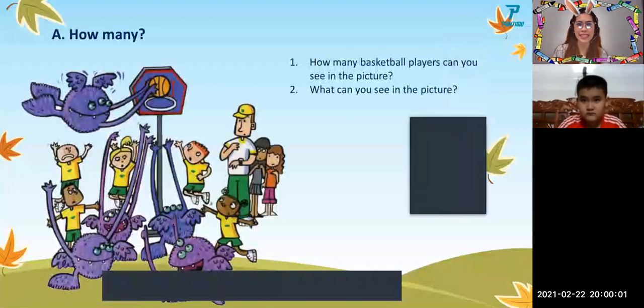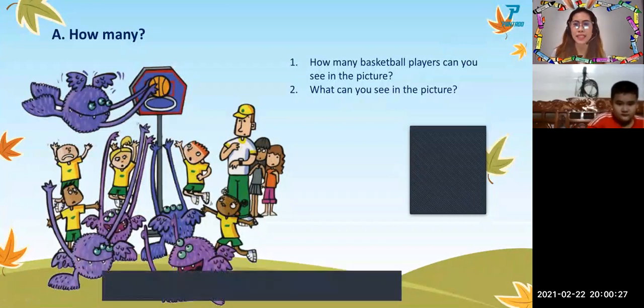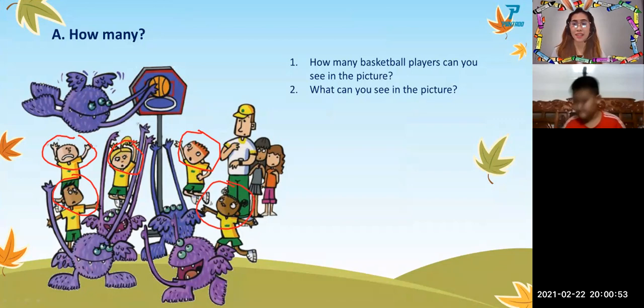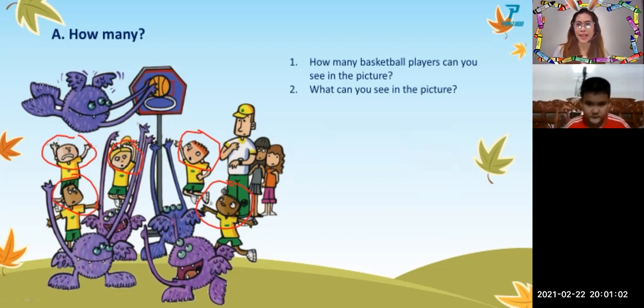Oh, look at that. What do you see in the picture? Monsters and people. Yes, and what are they doing? They are playing basketball. How many basketball players can you see in the picture? Nine. Just the kids. Monsters not included. Five. Okay, so let's answer more questions.